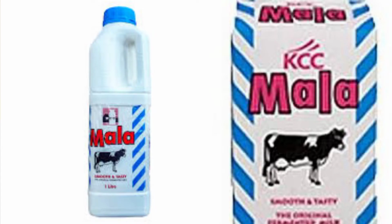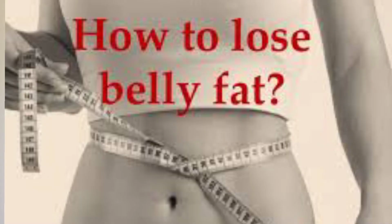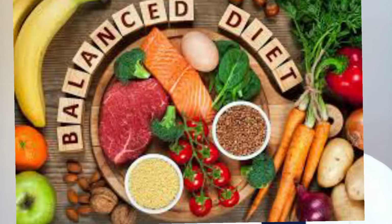Then another thing which is important if you want to lose weight is that you have to ensure that your meals are balanced. What we mean is that even if you are trying to lose the belly fat, we don't want you to starve yourself, or skip your meals. Just try to ensure that your foods are balanced, and check on the food portions. Just consume a little amount of food, just enough for your body.